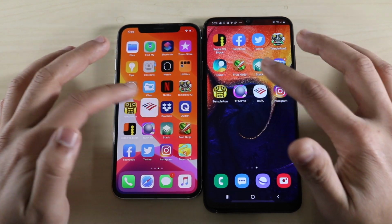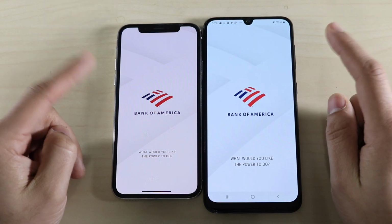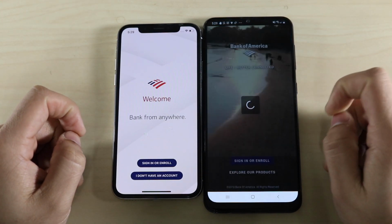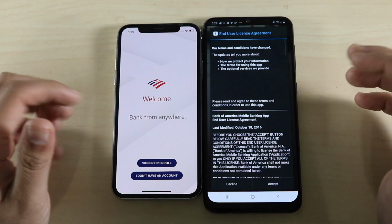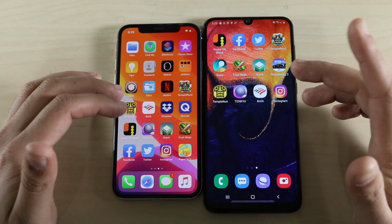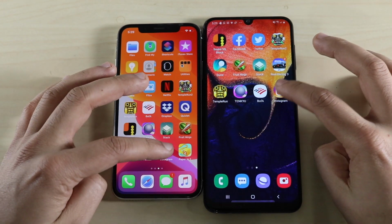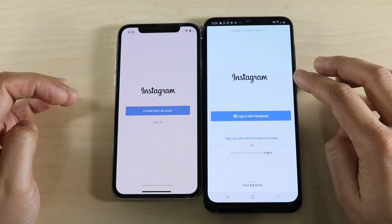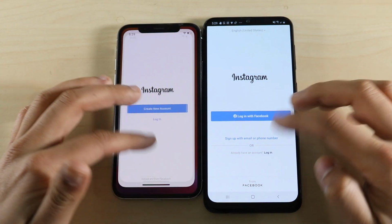Bofa, 3, 2, 1. Now this app did get an update on I think both my devices. So, okay, as you can see, the iPhone 10 did get into it faster, and eventually the Galaxy A50 did get into it. But that's kind of weird. Usually the Android devices were faster, but this time it's the other way around. Instagram, 3, 2, 1. Galaxy A50 loaded that one up a little bit faster. That was really weird. I was not expecting that.